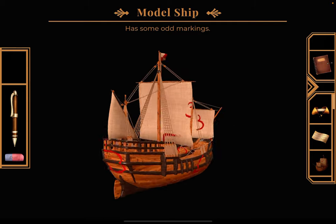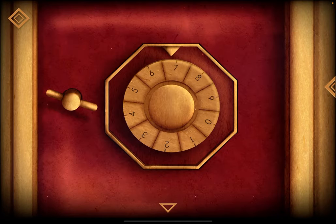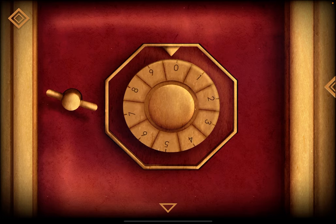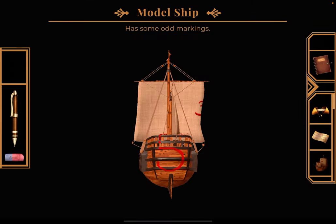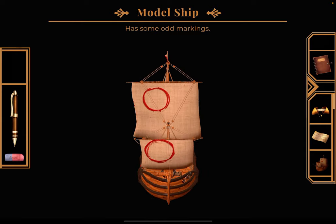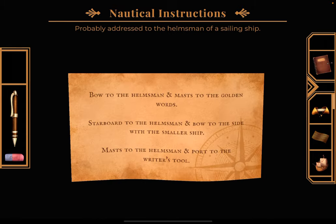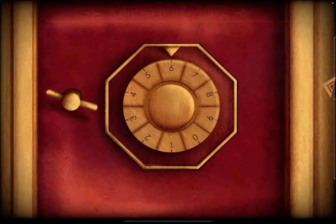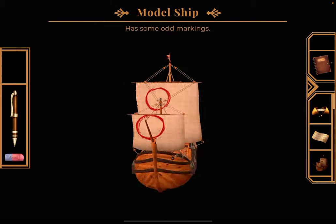Maybe bow. Isn't the bow the front though? I mean, let's try the opposite. 5, 2. I don't know how to get this to work. Pretty sure it's 8, because this is pointing up at the golden words. So 8. Starboard to the helmsman. Bow to the side. The smaller ship. Otherwise, it's 1.